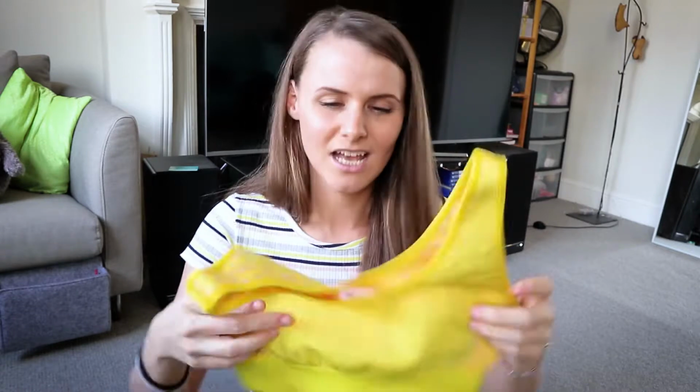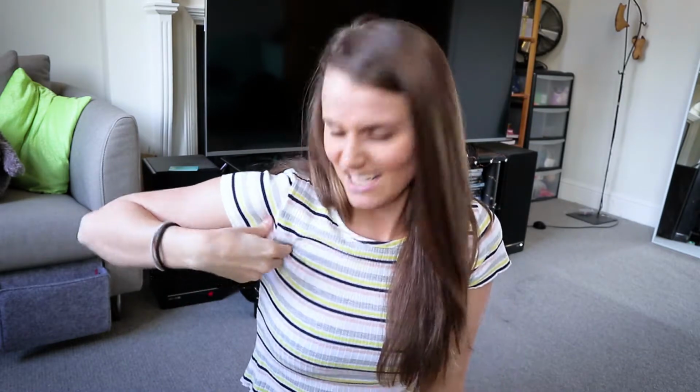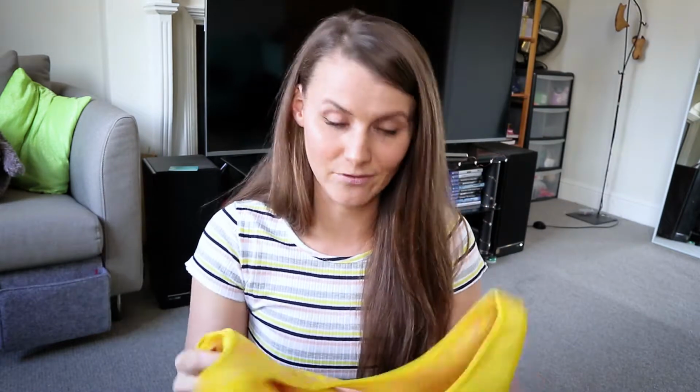And really, actually, so the sports bra, I'm a big fan of the sports bra. Looking at it, it doesn't look like it would do very much because it's not padded, it's got no padding in it, it's got really nothing. It's just your bog standard sports bra. But actually, it fits really nicely, it's very comfortable, it fits around here so that you don't get that little squidge of skin that I'm not really a fan of.